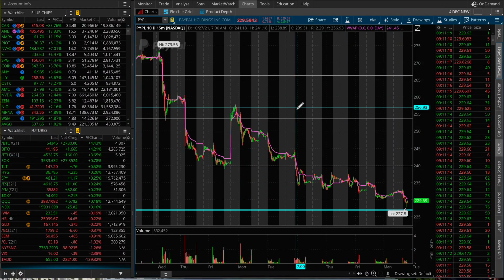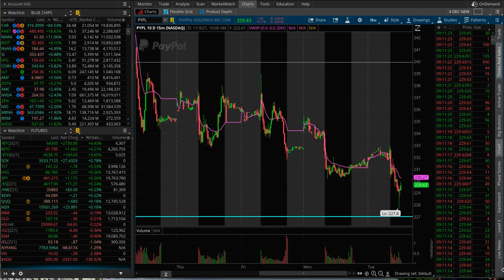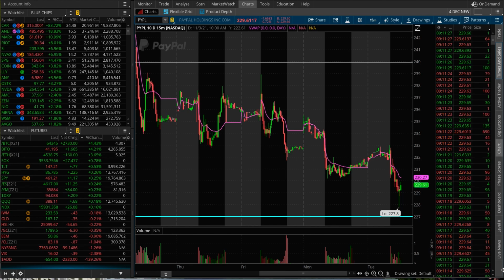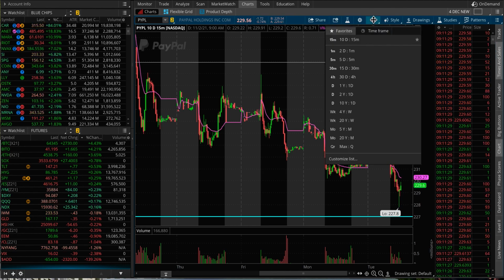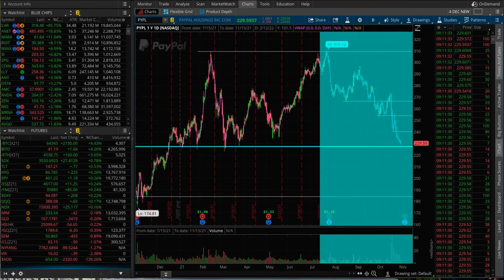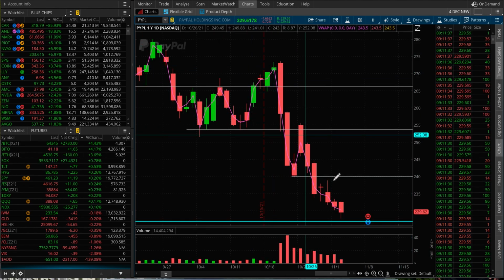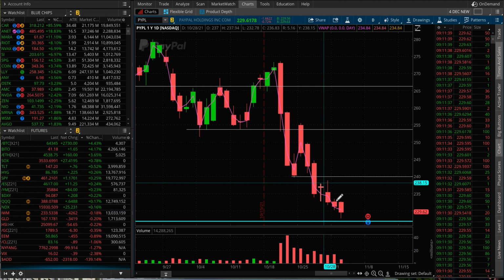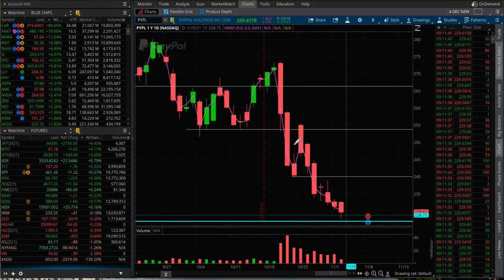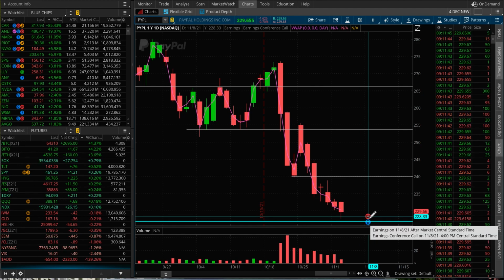Have a look at PayPal stock. Today it's down, looks like, at that support level that we were watching, which is 227, 228. So getting a little bit oversold here, to be honest. If you look at the last 2 weeks of price action, every single day it has been closing negative, and they have earnings coming up 8th of November.